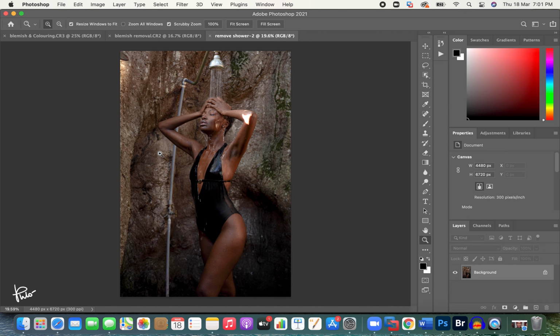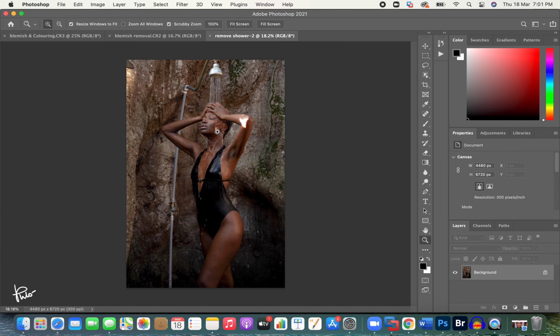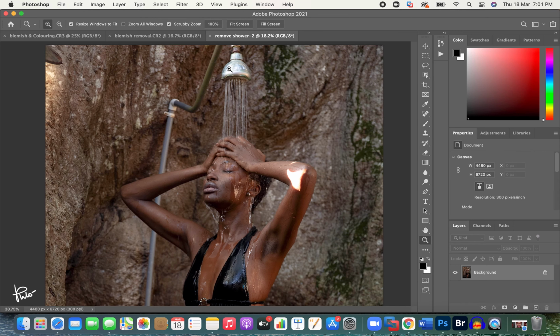So when I was shooting this image, I had a vision in mind, right? I wanted us to see the shower head. I wanted us to see the shower on hair, like the water falling on hair. I wanted that wet look. I wanted it to be a part of the shot, right? But there was really nothing I could do about the pipes.